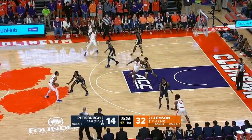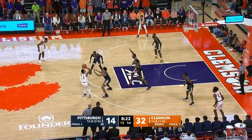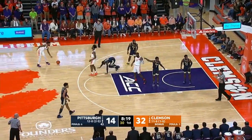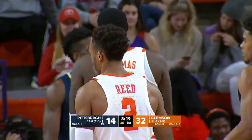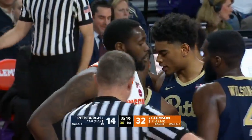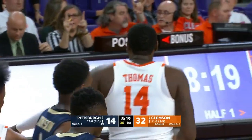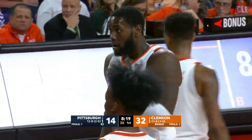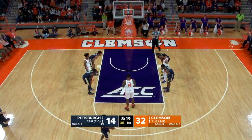Now Pitt back in their man-to-man defense. Here's Reed. Contested 3 was short, and they get a foul on Pitt. And Thomas has a lot to deal with on that roll to the rim. I mean, he is a pick-and-roll guy. He's not going to pop. And that was a switch by Pitt. Tough to box him out inside. And with 8:19 to go, Clemson's already in the bonus.